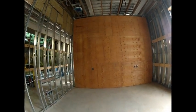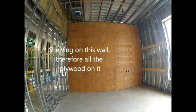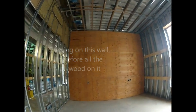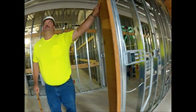About this wall here, Bill? Yeah, those walls you see like that have shelving on them. So beneath the drywall, we're putting plywood on all the walls that get a lot of shelving that might get altered over time. So there's always a way to anchor in whatever the school needs.